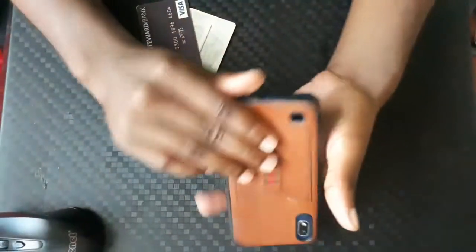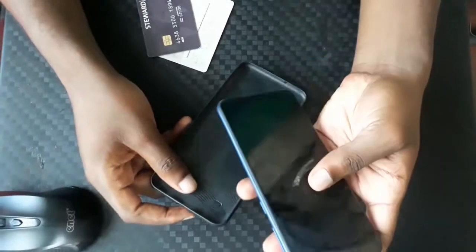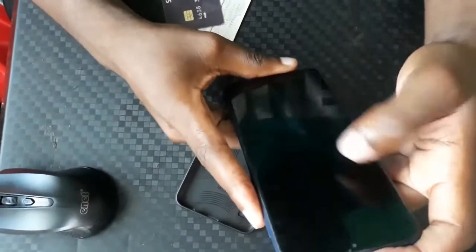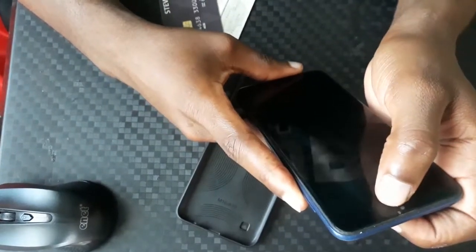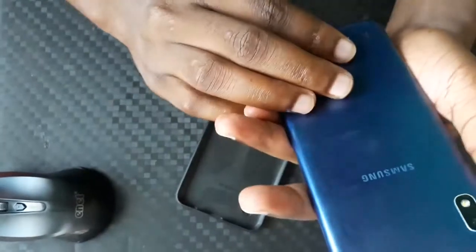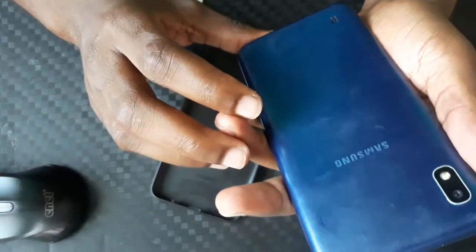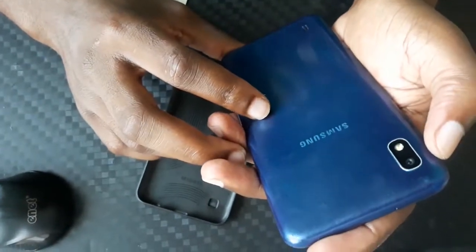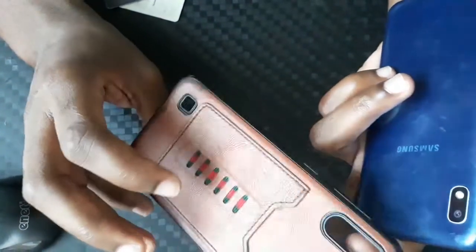Alright, so this is the A10, and you can see this is the screen and the front camera right here, one of those cameras with the depressions, and it comes with 13 megapixels at the back and then 5 at the front. Alright, so this is also the speaker, and this is the leather pouch. Alright, so let's pop it in.